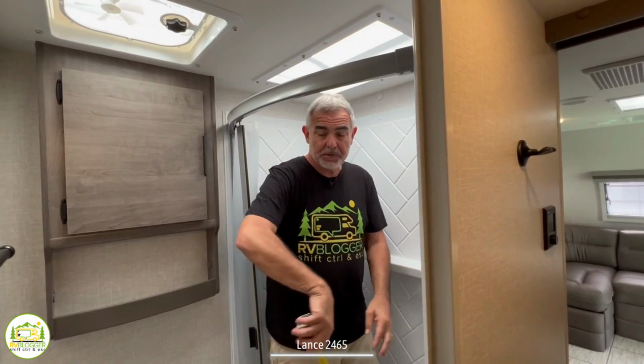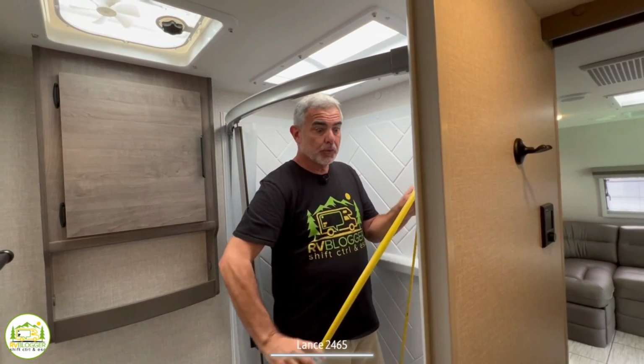So now I'm across the hall and I'm in the shower and commode part of this bathroom, and I'm standing in the shower like I always end up doing. And let's go ahead and measure the ceiling height in here, because for you taller folks, I think this is going to work out really well.